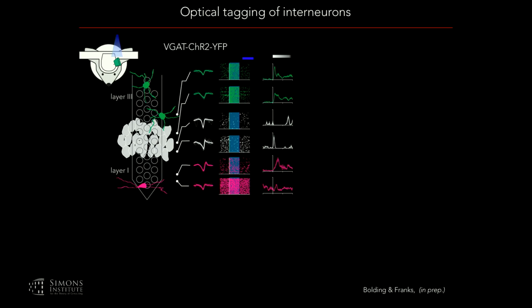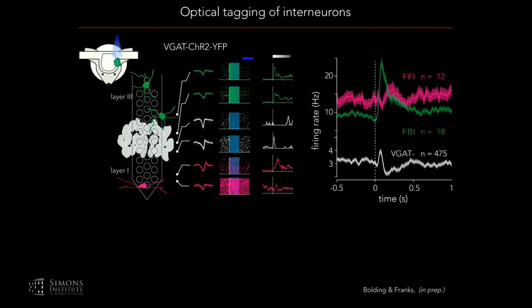in which we express channelrhodopsin in all inhibitory interneurons. And we take advantage of the laminar segregation of the feed-forward interneurons in layer 1 and the feedback interneurons in layer 3 to be able to target which neurons we're recording from. So we lower our probe so that it spans layer 2, and if we turn the light on, because we're activating interneurons, we can reliably activate neurons in either layer 3 or layer 1 while suppressing the vast majority of VGAT negative pyramidal cells in layer 2. And we can then look at the odor responses in these different classes of interneurons.